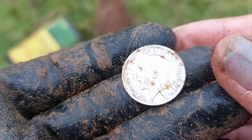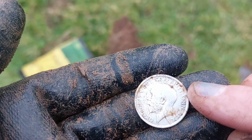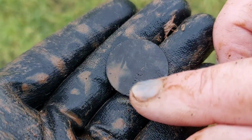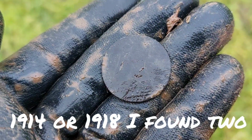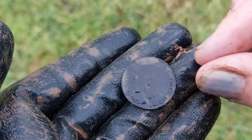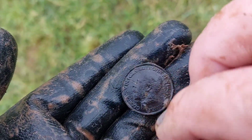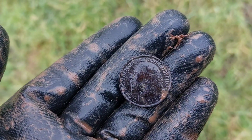1916. George the Fifth. And just down there, 33 on the Nox. I've got so much rain on my phone, I can't see the date on that, but I think it's 18, 20, I don't know. I'm not recording much today, it's absolutely pouring down. We're all soaking wet, but we're keeping on with it.